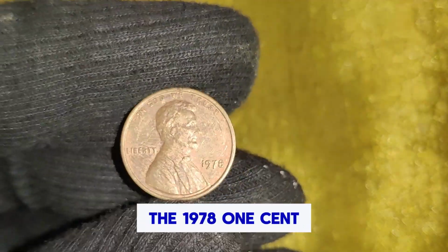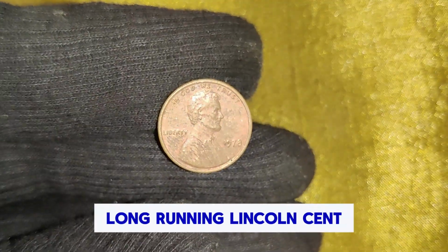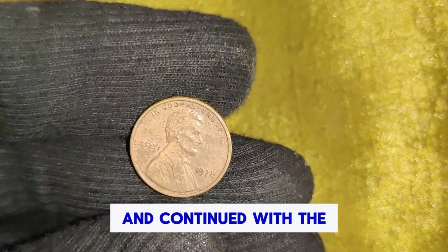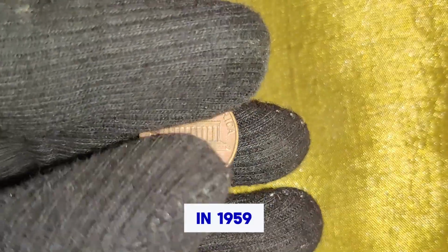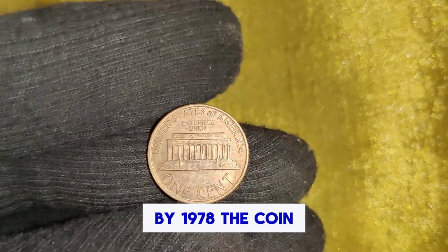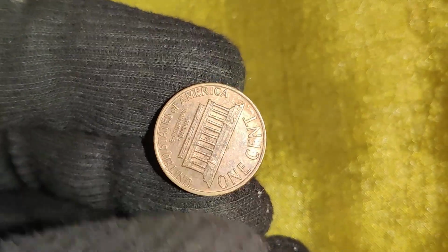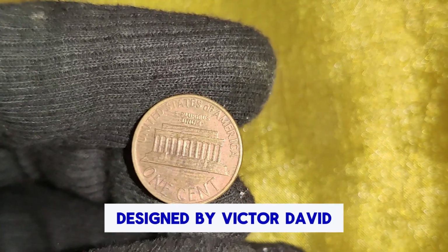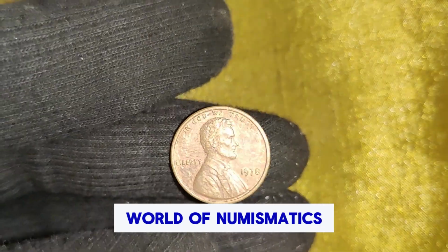The 1978 1-cent coin, also commonly referred to as a penny, was part of the long-running Lincoln cent series, which began in 1909 with the introduction of the Lincoln wheat cent and continued with the memorial reverse design, starting in 1959. By 1978, the coin had become a familiar sight for nearly every American. It featured the image of President Abraham Lincoln on the obverse side, designed by Victor David Brenner, a design that had already become iconic in the world of numismatics.